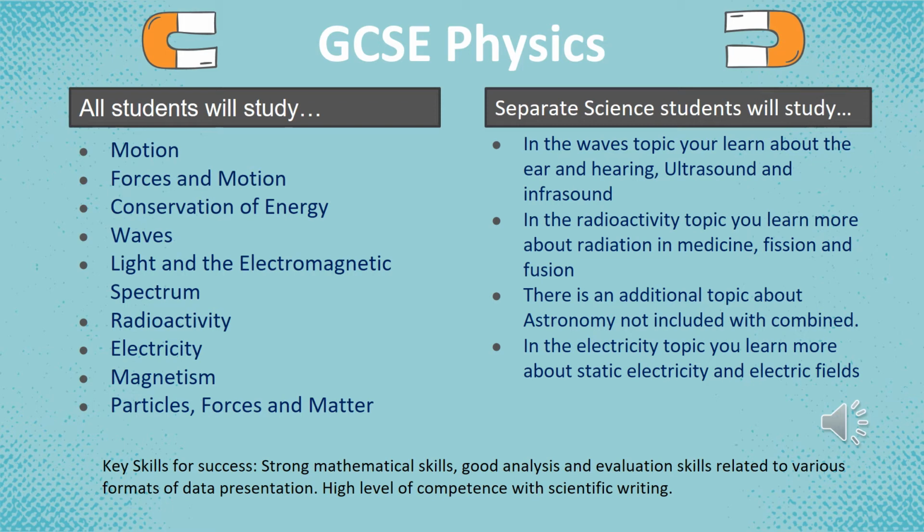So the first one on there, you learn more about the structure of the ear, and how we hear, and also different types of waves such as ultrasound and infrasound. Some of those words you may be familiar with already, but we find out about how they're used, how they're formed, and where they're used. We also look more at radioactivity and how radiation is used in medicine, and also nuclear fission and nuclear fusion, so release of energy and where this happens.